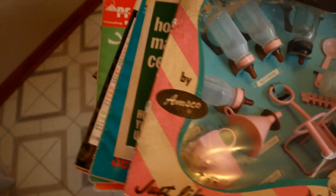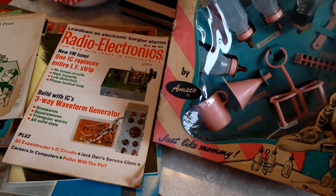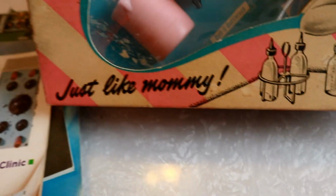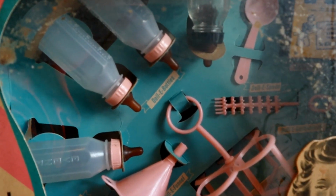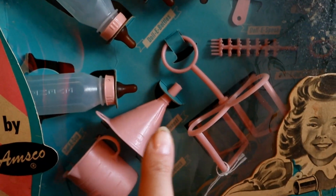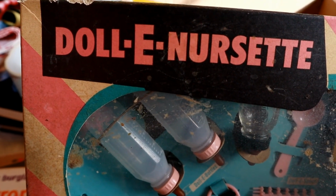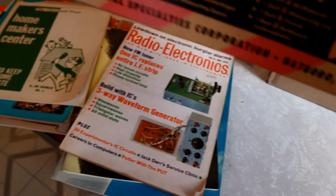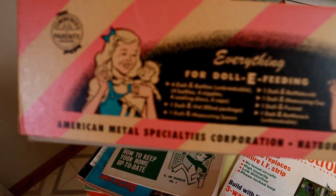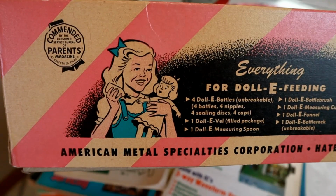They didn't have a lot of toys there. They had some puzzle games and stuff, and a few dolls, but the dolls weren't really what I was interested in buying. Although I did grab this. This is from 1954, by Amscow. The box I'm going to wipe down and try to clean, but all of these are intact in the box. These are retro little baby bottles and stuff for your baby doll to play with. So you can play nursery. Doll-E Nursette, it says. Just like Mommy. It's very, very cute in the original box. It shows a girl and a boy taking care of the baby doll stuff. Maybe to teach them life skills.